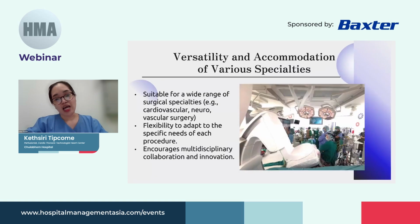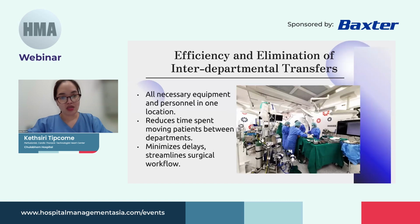About versatility and accommodation of various specialties, the hybrid OR supports a wide range of surgical specialties, including cardiovascular, neurosurgical, or vascular surgery. They offer flexibility to adapt to the specific needs of each procedure and encourage multidisciplinary collaboration and innovation. And about efficiency and elimination of interdepartmental transfer.